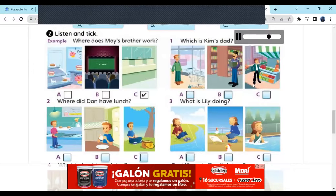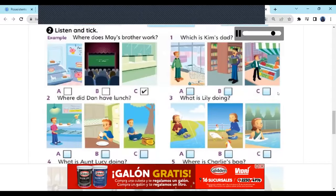4. What is Aunt Lucy doing? Hello, Aunt Lucy. Are you at the hospital? No, I'm waiting to buy my ticket. At the train station? No, at the bus stop. I'm coming to see you.